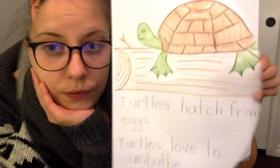All right, my friends, I hope you have great fun with this activity. So draw an animal that hatches from an egg, and if you would like to share a fun fact, please do. All right, thank you.